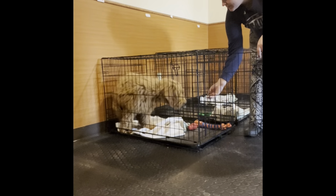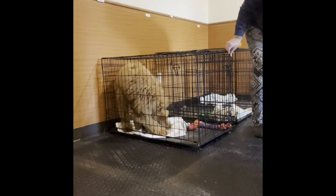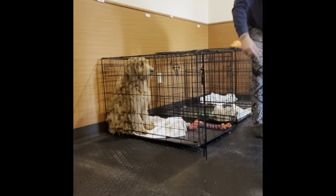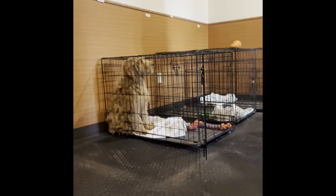That is the whole point of the wait command, because we also use it when walking through doorways or across the street. So you'll see throughout this clip, I am tossing a treat in, telling her kennel, or sometimes just referencing to the kennel and then giving her the treat when she goes in. And then I tell her wait.